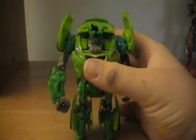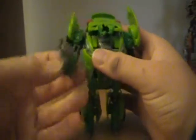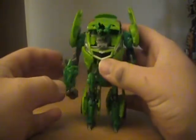His head sculpt is very weird, as you can tell. Looks kind of gremlinish. Mine does have painted teeth, but it grows on you. His whole design is surprising, with his one arm being bigger than the other one, and just his whole sort of look about him. It's surprising, really, but you get used to it, and it grows on you very quickly.